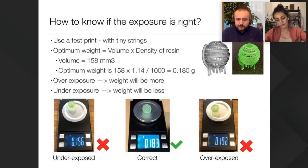So we have a file here, which is a small ball. Basically, the advantage of the small ball is it has very tiny strings. And we know the volume of this ball. So it is 158 cubic millimeters as a volume. If you multiply this by the density of the resin, basically you can get the optimum weight that this ball should come to. So it should be 0.180 gram.